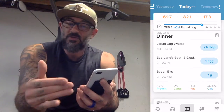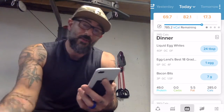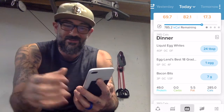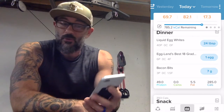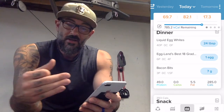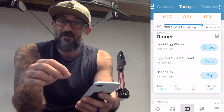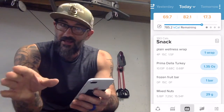The second meal was my dinner. I had a cup and a half of liquid egg whites, and then I put a regular egg on top of that just for the yolk, a little bit of fat, a little bit of different consistency. And I threw on some bacon bits because why not? And I tracked those as well. So that was my lunch and my dinner. Now, dinner was a lot lower calorie, 285 total calories on that. Way leaner. But I was snacking throughout the day.